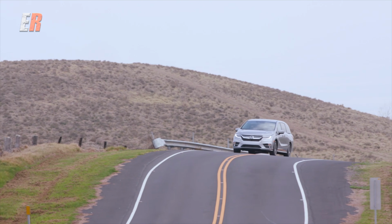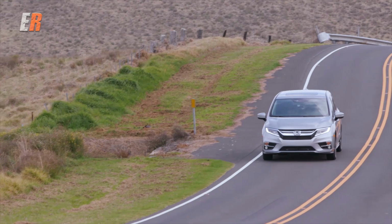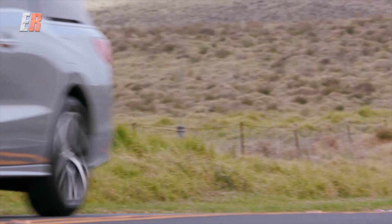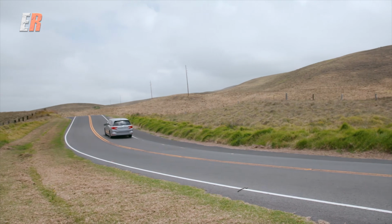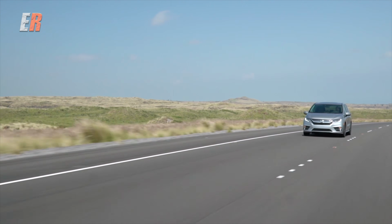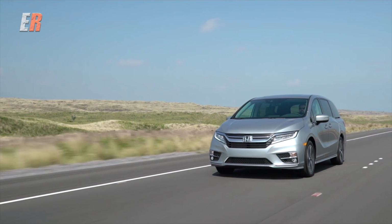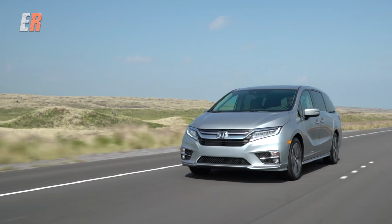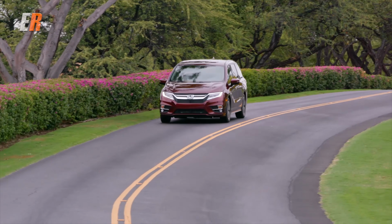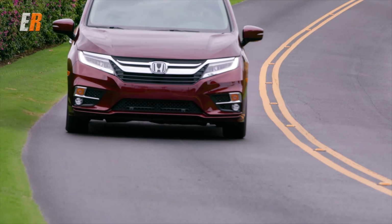The only thing that could make this Odyssey any better would be the addition of a hybrid or a plug-in hybrid drivetrain. Why? Because it just makes sense on a large vehicle like a minivan, especially a lot of people driving these vehicles, hauling the family around to school and everyday chores. They don't drive a lot of long distances during the week, just a lot of short trips. So a plug-in hybrid system with a 50-kilometer electric-only range would be absolutely perfect. The Chrysler Pacifica has already done it, so it's time for the others to catch up.